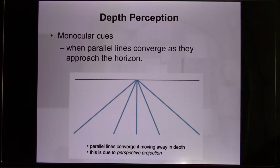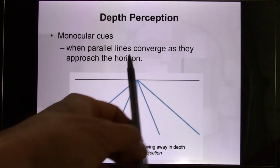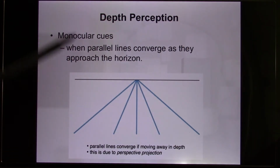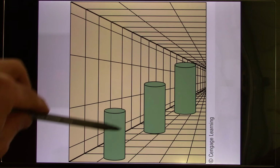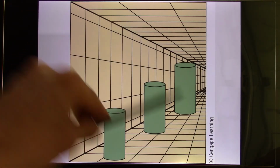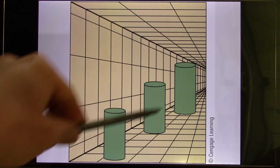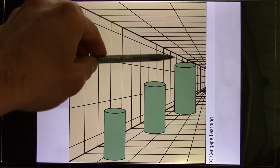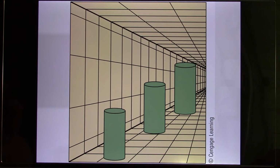Okay, depth perception. Convergent lines. Your brain automatically looks for the convergent lines. If your brain sees the convergent lines, suddenly the depth perception appears. So for example, like this one, you're going to see this object smaller than this one, even though they're the same size. And the reason is the convergence lines. Your brain will look for the convergence lines, even though you're not aware of it. And when your brain sees the convergence lines, this blocks more lines than this one. So your brain is going to assume this is bigger.